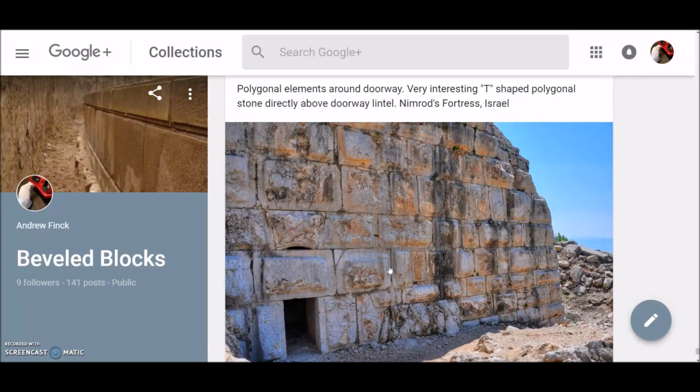So let's look at this wall here and see if we can pick out some more anomalies than just the bevel blocks. Already we know that there are polygonal elements here, and this very strange piece up here. I really don't know what to call this piece. It sits above the lintel. It has a little arched bottom. It's like a keystone piece for the top of an arch. It doesn't seem to really have a function unless it's to do with stability and holding things together. But it's also kind of an interesting decorative motif as well. Just a really interesting stone.